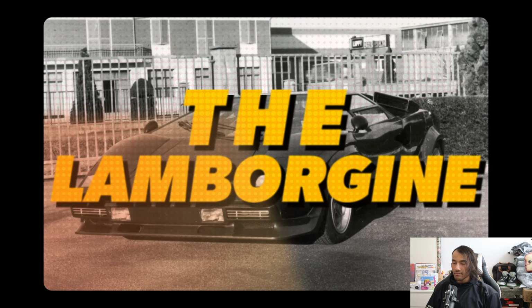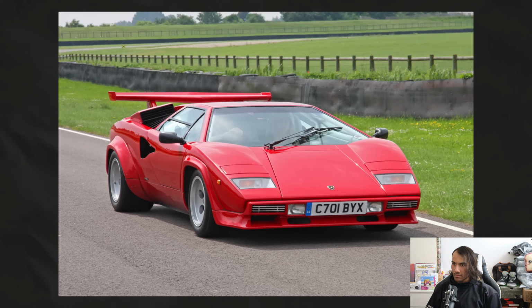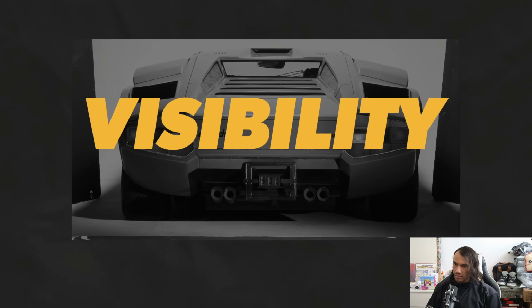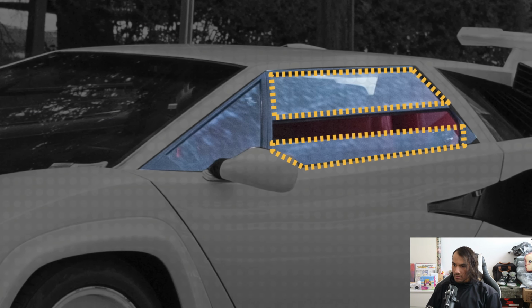I'm talking about the Lamborghini Countach. The Countach is designed to look cool, but ergonomically, it's extremely impractical. Getting in and out of the car means contorting your body around the scissor doors. The visibility doesn't exist. This is what the rear window looks like. It has that half window that goes down, which just looks like a nightmare because it's just like a 4-piece little thing. I couldn't imagine.